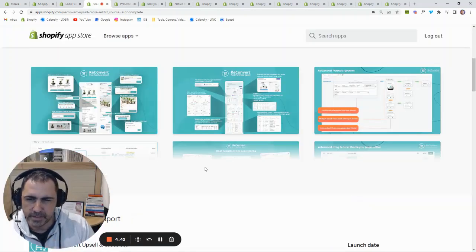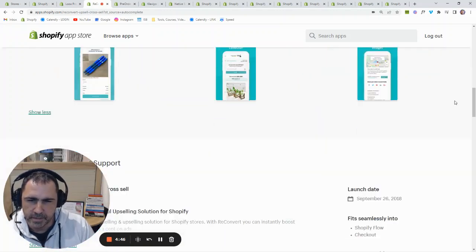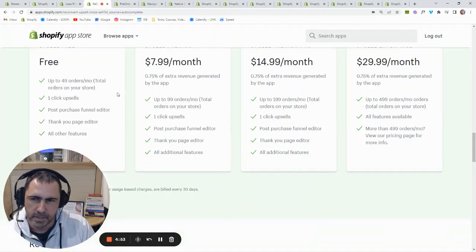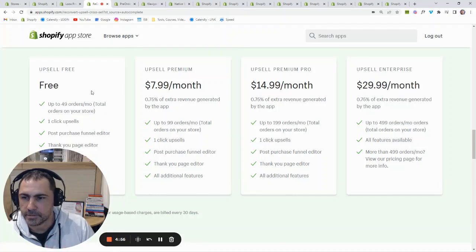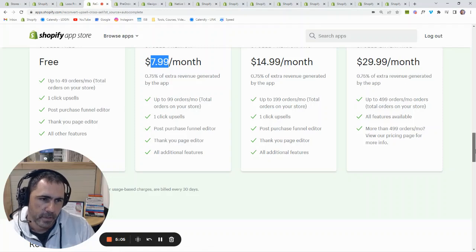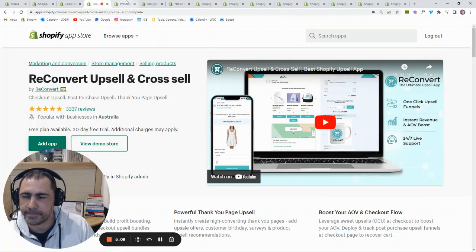There's another app similar to this, One Click Upsell. It's a bit more expensive than this app. So if you're generating a lot more income, you might want to use that app, or you can use this one. But I recommend if you're just starting out to use this one. It's free for the first 49 orders and then it's $7.99 for up to 99, and so forth. Definitely recommend this. I think it's really good, this app, to help generate some extra income. So check that one out.